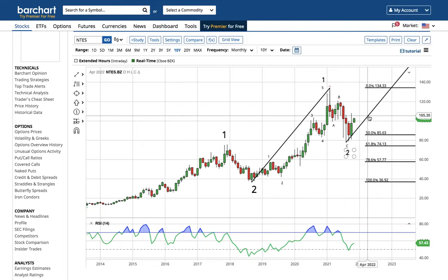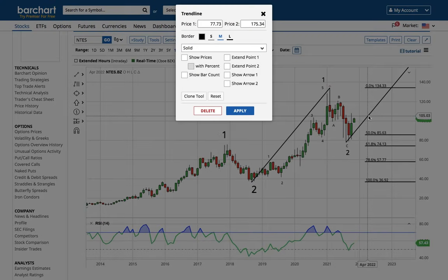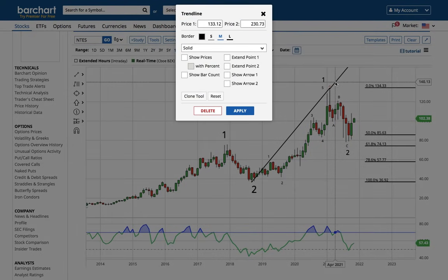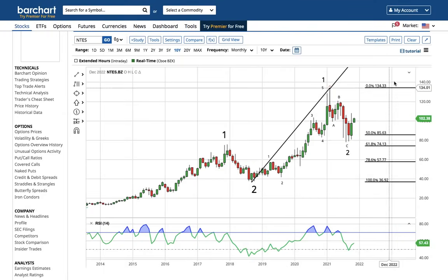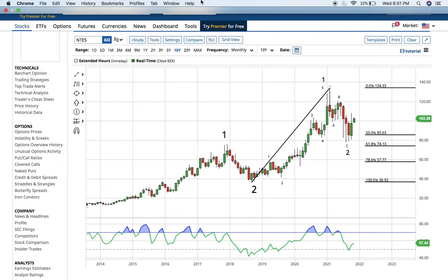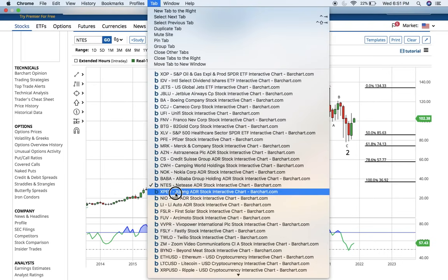The length of wave 1 placed at the wave 2 low gives a wave 3 target of 175 for Netease. From there, we have a shallow wave 4 that retests the wave 1 high and a wave 5 that is at least the length of wave 1 placed at the wave 4 low. All in all, waves 1, 2, 3, 4, and 5 conservatively take Netease to 230.